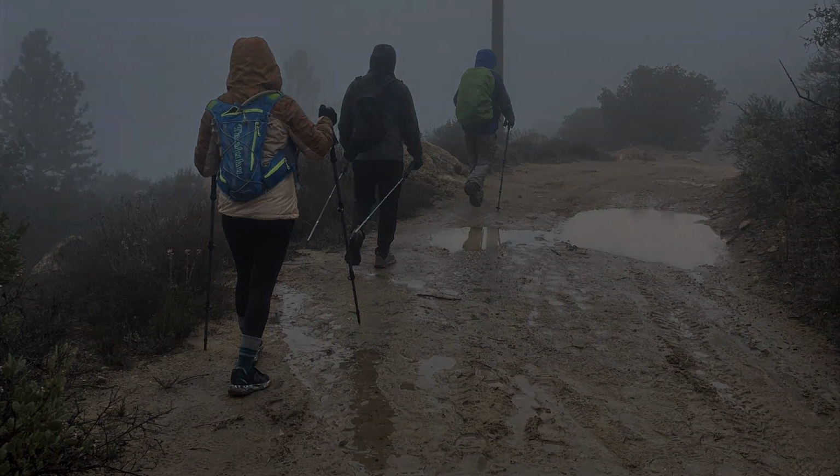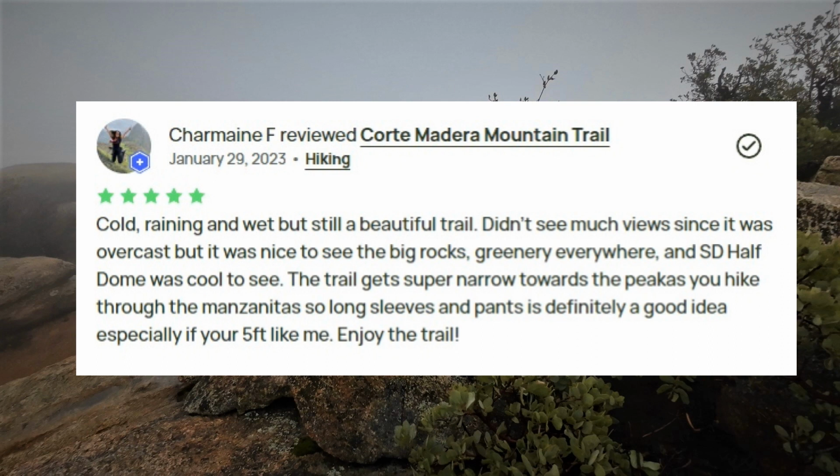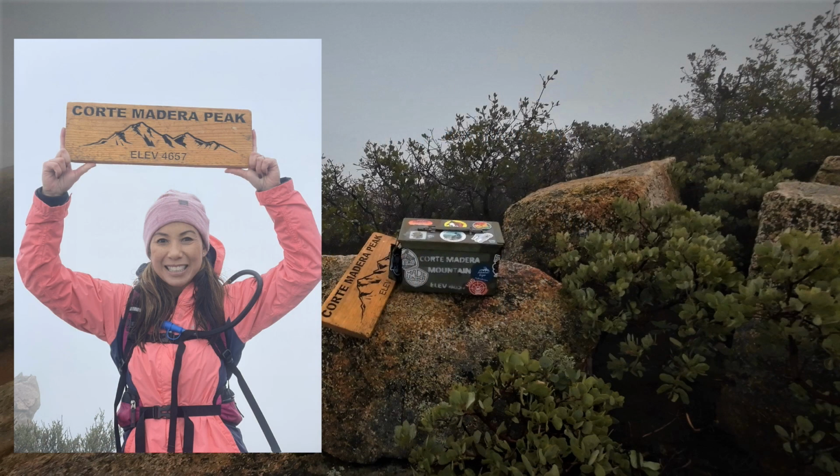When I got home, I noticed a post from Charmaine F., who summited this day and posted a picture holding the summit sign. It was pretty obvious she was an experienced hiker and had quite a list of summits to her resume.